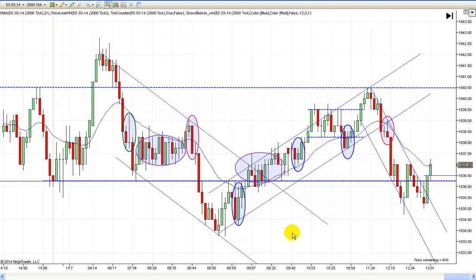That brings up a good point too. I'll say this real quickly. Generally, when I exit, I've got a target of some kind, which is the other side of the channel, or a strong support or resistance area, or a measured move.